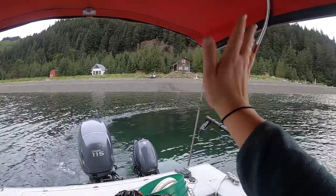And bye, cabin. This is our last trip to the cabin for the year, so this time it hits a little differently. We're pulling away. Bye, cabin.